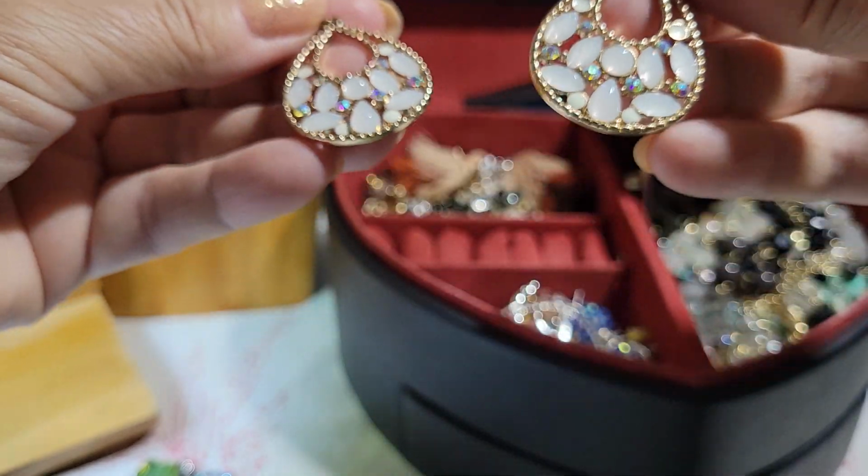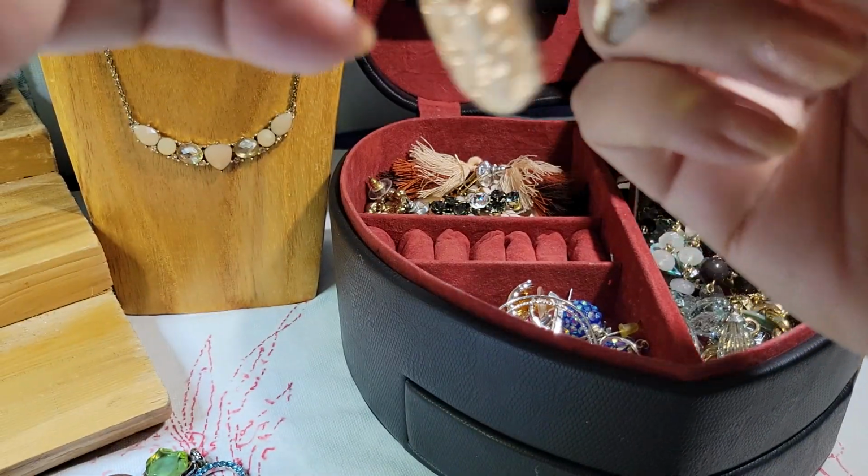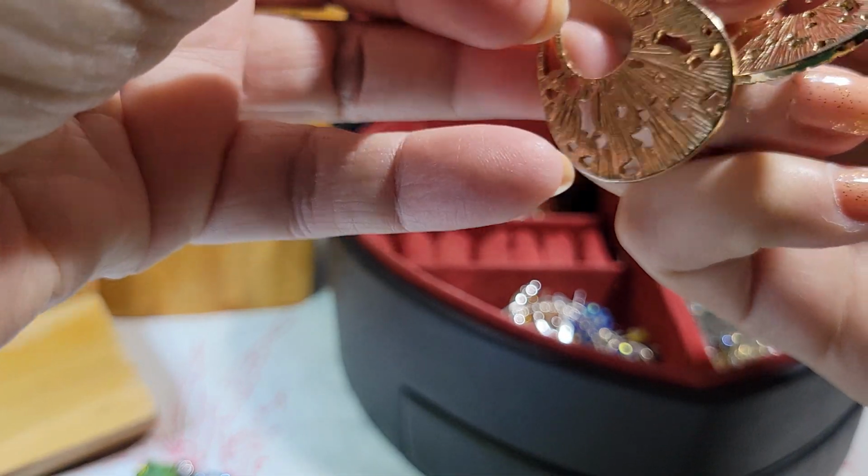So here's another pair of pierced earrings, kind of a gold tone.